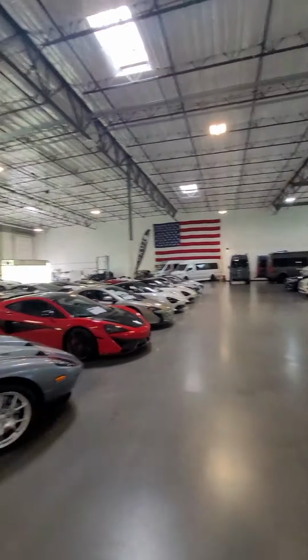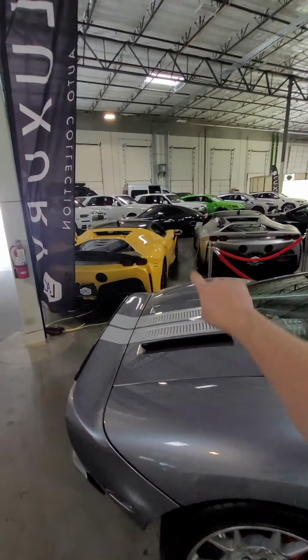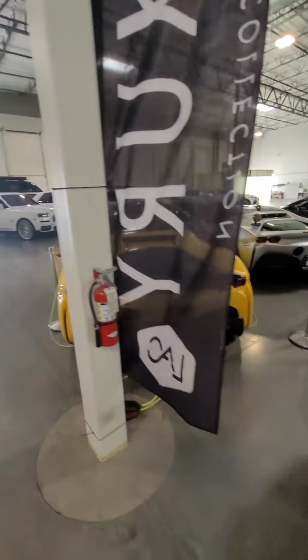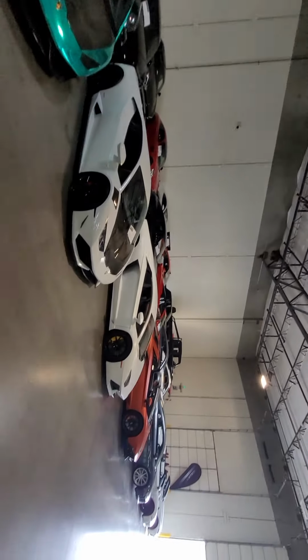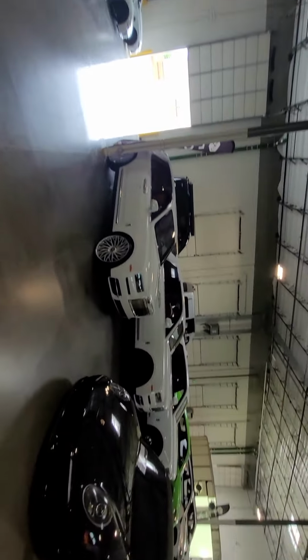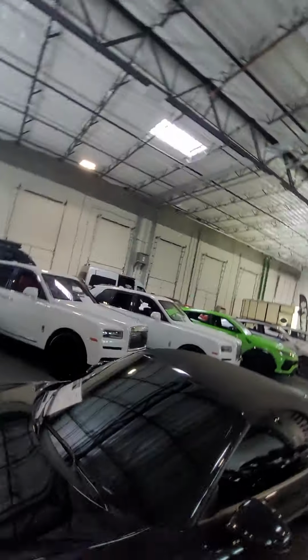You name it, brother, we carry it. Ford GT, two SF90s. Those are both $1 million cars. All kinds of Huracans, NSXs, R8s, whole row of Cullinans, Uruses. You name it, brother, we do it.